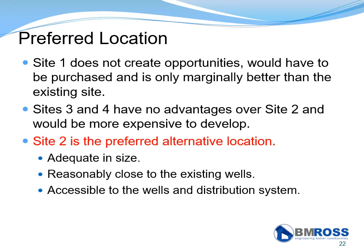Sites 3 and 4, which were, the 3 was at the main intersection, 4 was the community center, really offered no advantages over Site 2. And they would actually be more expensive to develop because we would have to take raw water from the pump house to the treatment site through a longer pipeline than at Site 2. And in addition, we would have to cross the highway, which has its own complications and expenses. So given that Site 1 is still quite small and offers no advantages, and Sites 3 and 4 are more expensive to develop, Site 2 is the preferred location.